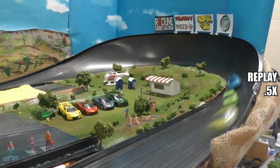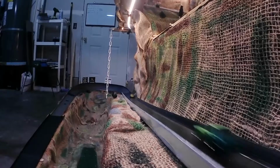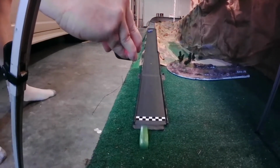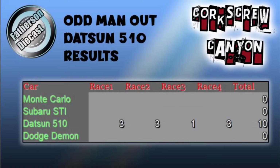Datsun tries going high in turn 1 but can't get around Lancer. Ends up settling in behind him. And it's a pretty clean run the rest of the way down the hill. Unfortunately for Datsun, he'll have to settle for another second place finish, as that Lancer Evo Jammer car takes the win. That's 3 more points for Datsun for a total of 10 points.